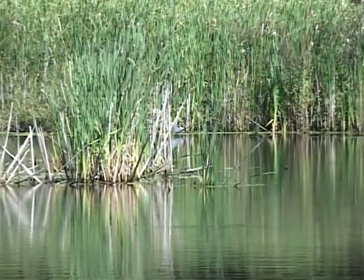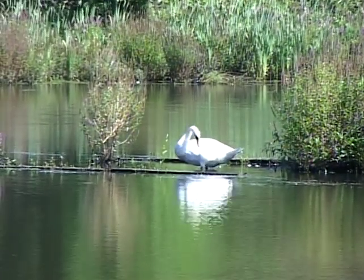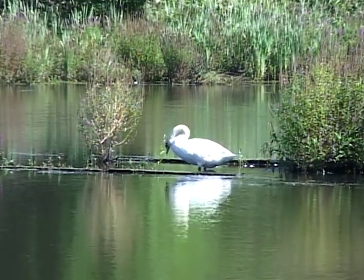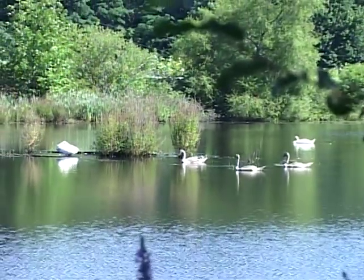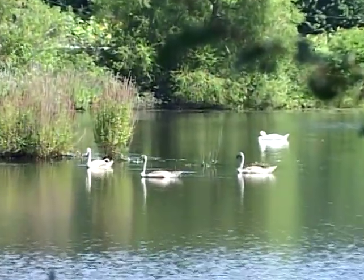Now we have some other visitors to the pond. It's the swan family. You'll notice that the swans born earlier this spring still have their brown color. This is August, and it won't be till around October before they start to turn white and look more like their parents.